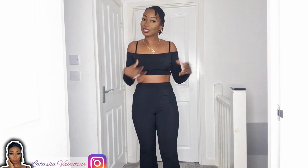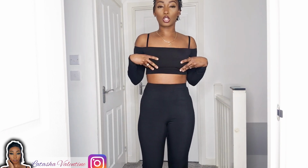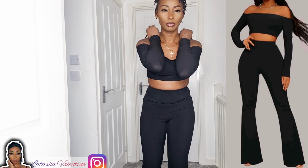Okay guys, so this is the next piece. It's another black set. It's two-piece. Now this trousers is supposed to be obviously the top, minus this strap, it doesn't come. That's my bra strap, so it doesn't come. It's meant to be like that. I'm gonna leave it as it is. I'm just gonna show you the top like that.